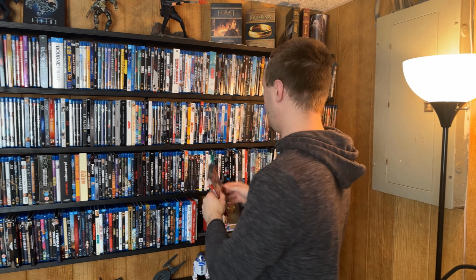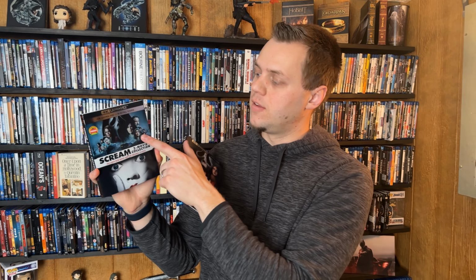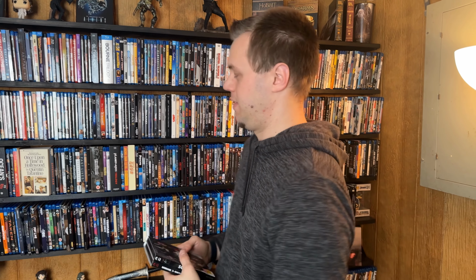Scott Pilgrim versus the World. I really like the slipcover that they got on this one. I need to give this one a watch again. It's been a while since I've seen it. Got a couple of the Scream movies. I have the Scream 2 movie pack. So this is the new Scream 5 and then the original Scream on 4K. Scream 5 obviously looks and sounds great on 4K. So does Scream 6. I'm really looking forward to checking out Scream 1. I haven't had a chance to see that one, but I have watched at least half of that one.